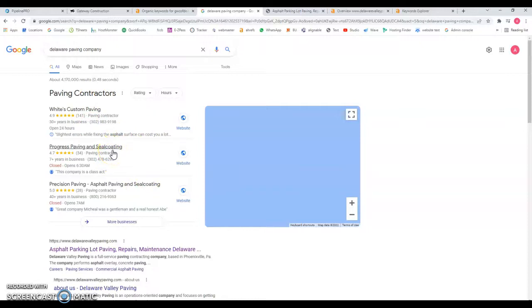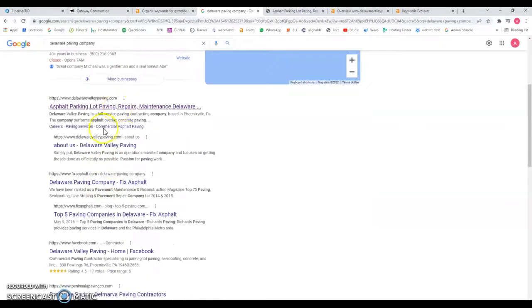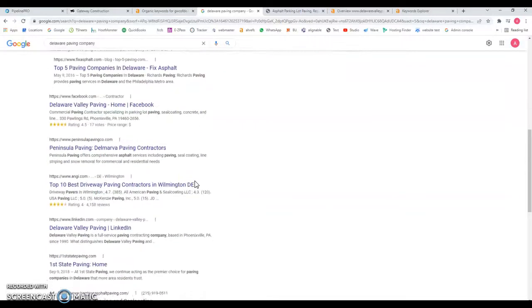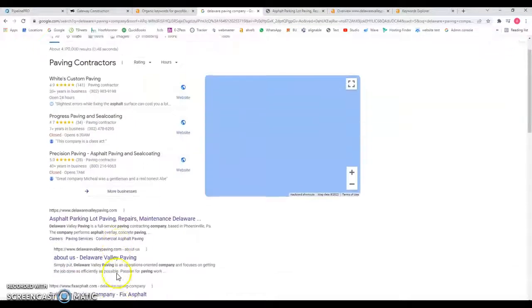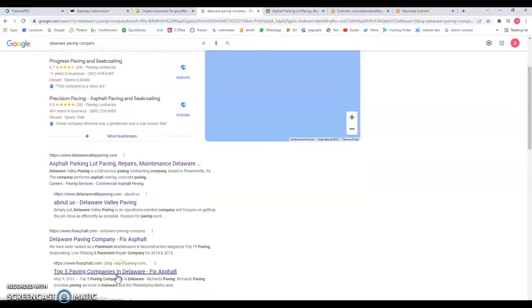And just for your reference, 70% of the people that do a Google search only go for the top three here and the top three over here. That means that just a small percentage of people go all the way down to the end of the page, the second or third page. So you are definitely missing a lot of opportunities.